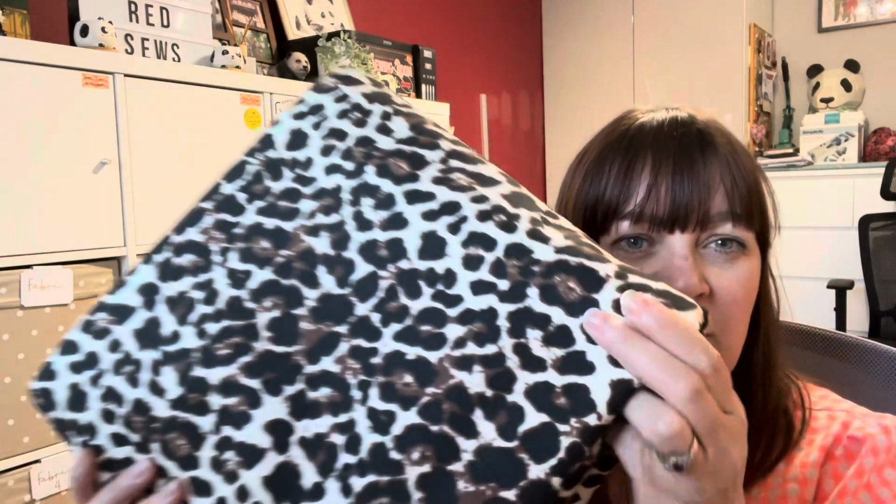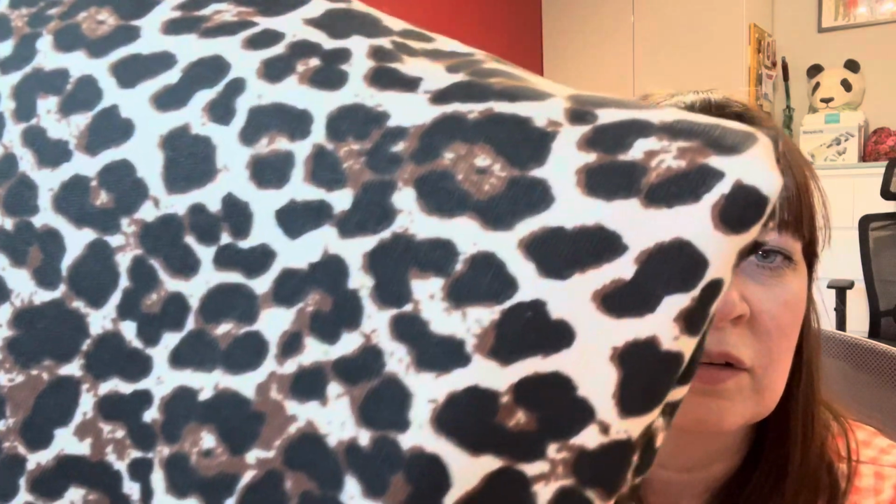It's actually a really nice denim. I'll just bring it a bit closer so you can see it's really nice quality. Depending on how the burgundy one turns out, if that all turns out okay, then that's what I'll be making with that, so that's quite exciting. So those are the things that have come into my sewing room in the last couple of days.